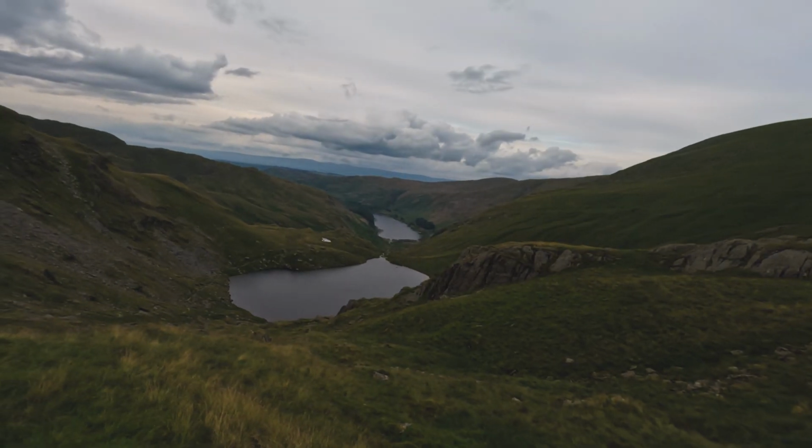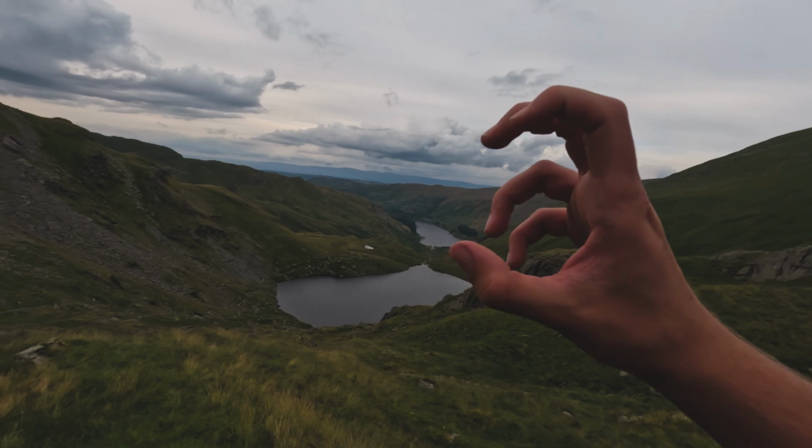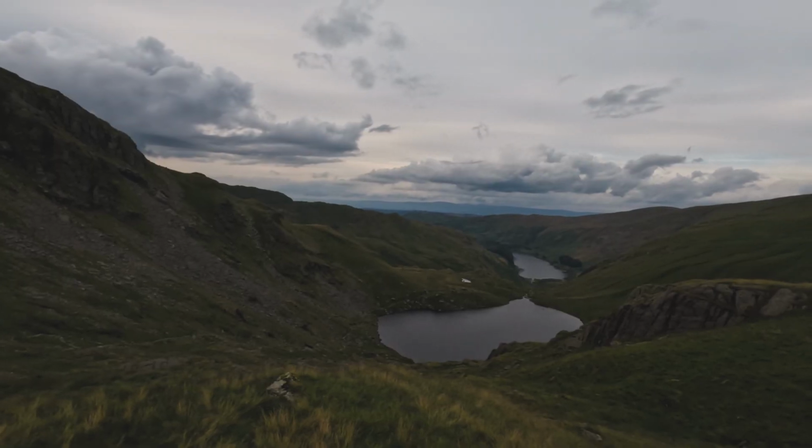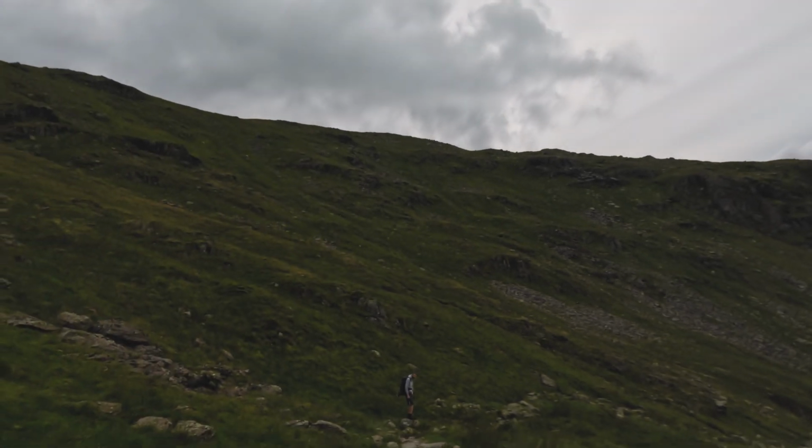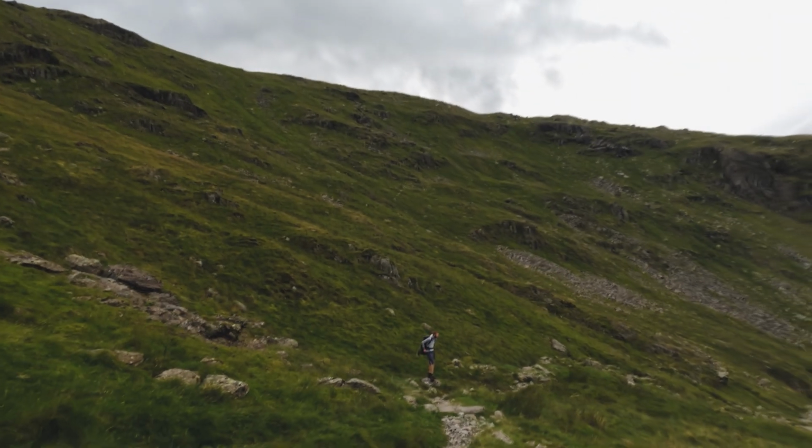Right, so we're not too far off the tarn. Just down there. And honestly, so far I cannot see that tent that I saw earlier that got my knickers in a bit of a twist. So hopefully we'll have it to ourselves. We've seen a couple of people up on the tops, but I can't see anyone immediately down here.